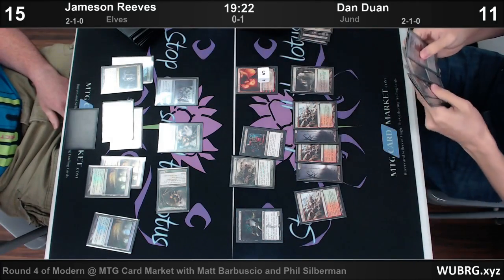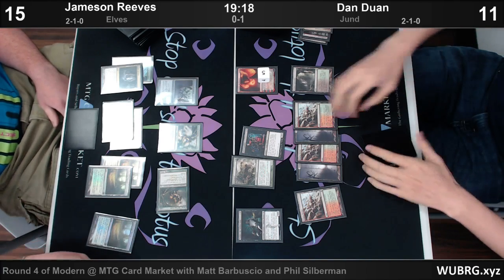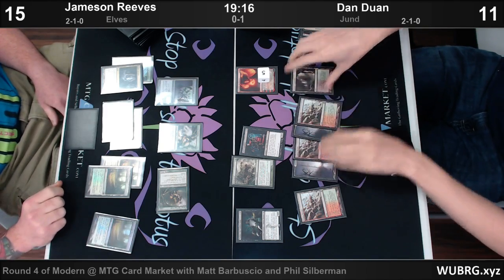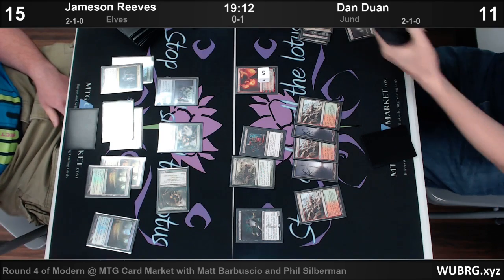Dan actually drawing the casual 4 cards a turn, including Tasigur. Can you get the door, please? Thank you. God. Inconsiderate. Out of control. This is what I have to deal with.